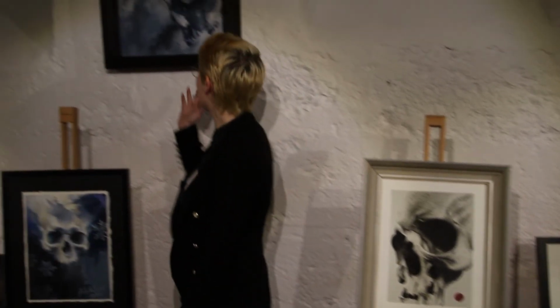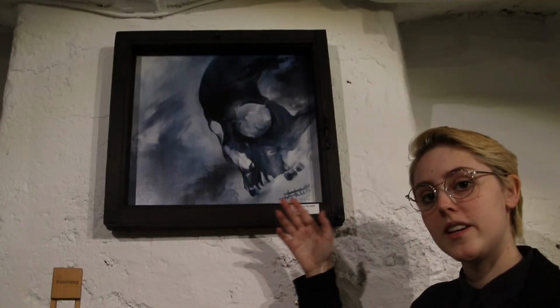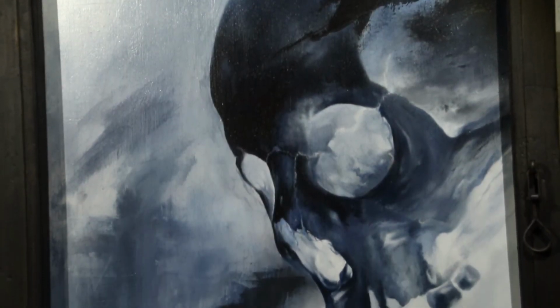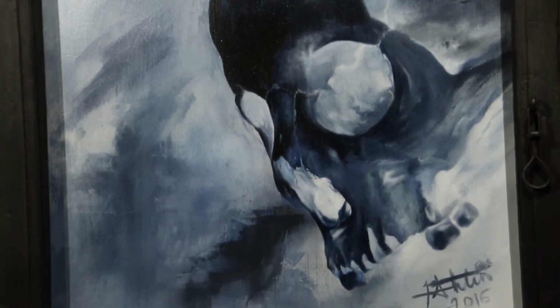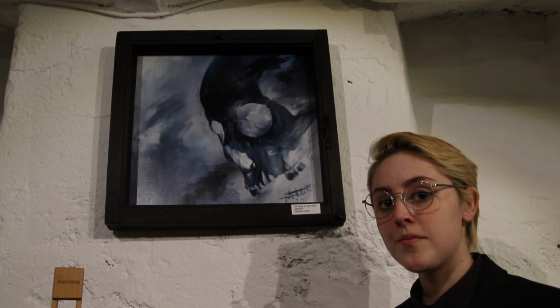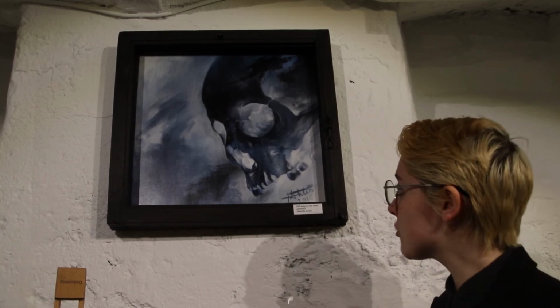And here we have Old Man in the Shed, which is an oil painting by Isabella Allin, and is framed by an old window. So I guess she saw the window, got attached to it, took it home, dismantled it, and then remantled it to fit this oil painting.